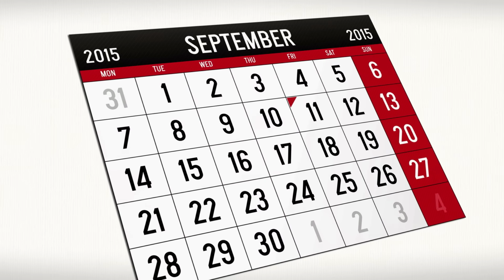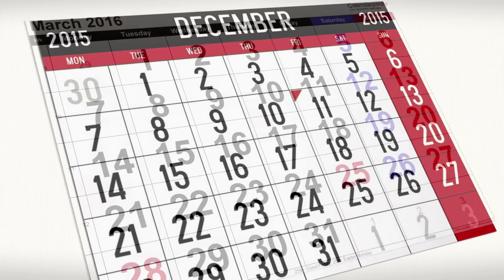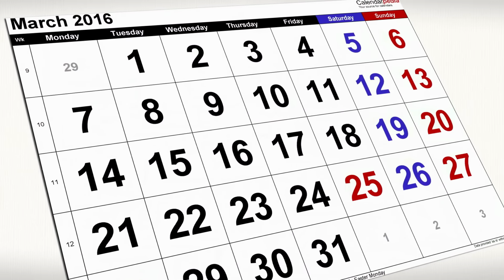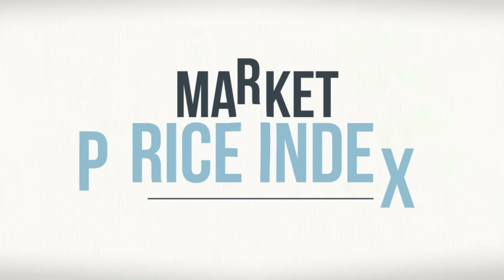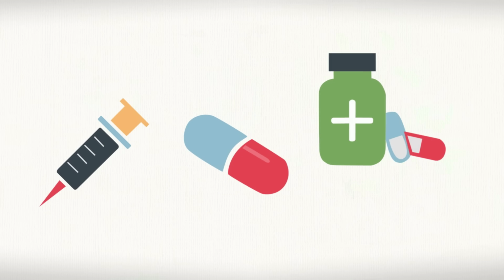Interestingly, the last available Market Price Index is dated June 2015. This means there has been no update for the last 3 quarters. Even worse is the fact that the existing Market Price Index is grossly skewed. But what does that have to do with you? Take for instance the pricing for medical equipment and drugs.